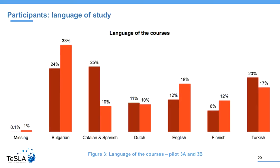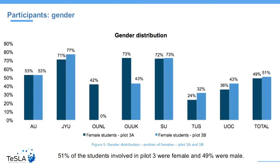So the language of the course, again, we didn't just have English, and we see there that Bulgarian was a key language within the study, but there are a range of others as well. I won't dwell on that, I'll move on.